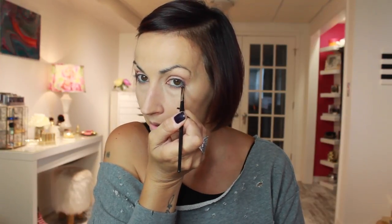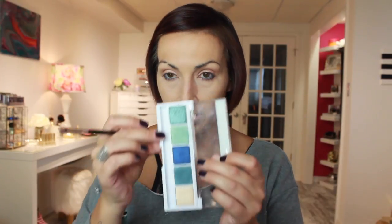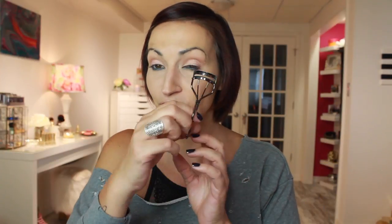I'm just putting this on the outer part of my lower lash line. And now I'm gonna go into this gorgeous teal shade. Mm-hmm, is looking good. Very pretty. I love a simple eye that still is a little bit fun, you know? It's like so easy to do. You can't really mess it up, but it still looks cool.